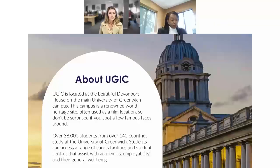Then we have Greenwich. Greenwich, which I mentioned, is just 30 minutes away from London. Very prestigious university, very ambitious. I would also look at it as one of my favorite campuses. It's also a renowned World Heritage Site. It's near the River Thames, so it's just beautiful. It's a 125-year-old university as well, so it's got that history of studying in the UK.